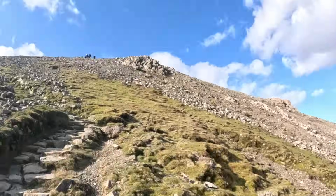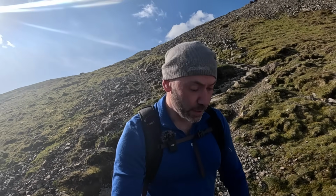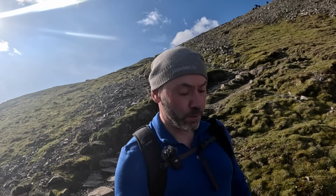Unfortunately, the little group that's just up there, there's a young lady there and she's dislocated her ankle. So I've called Mountain Rescue. There's 4 guys there. I've given her some fluids and some painkillers. So hopefully Mountain Rescue get here shortly, but she's with the group, so she's safe.